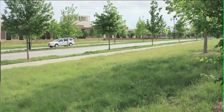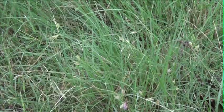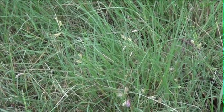This looks like it's an unmowed lawn, and it's beautiful. I love the texture of it, the little dainty seed heads. But what do you do as you're trying to establish a native lawn? You've got a choice here with a lawn like this.